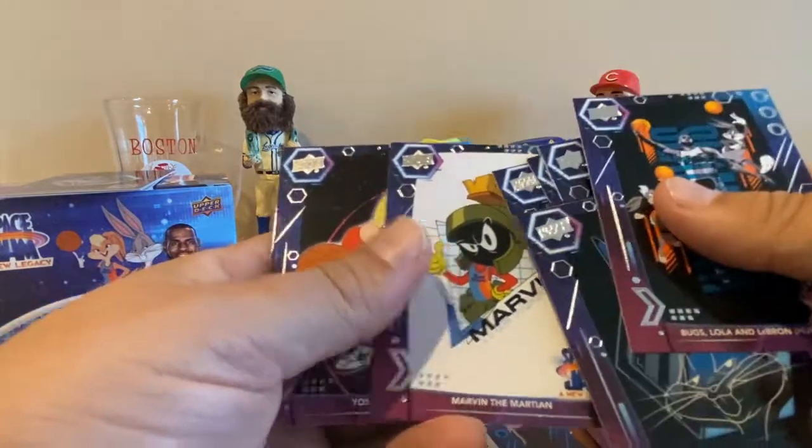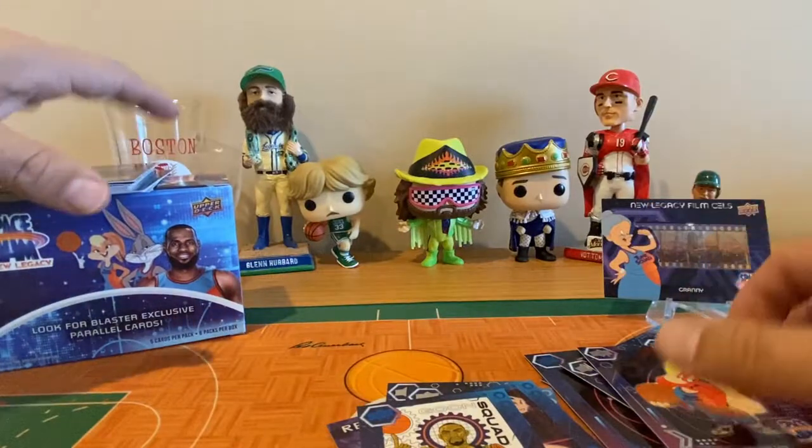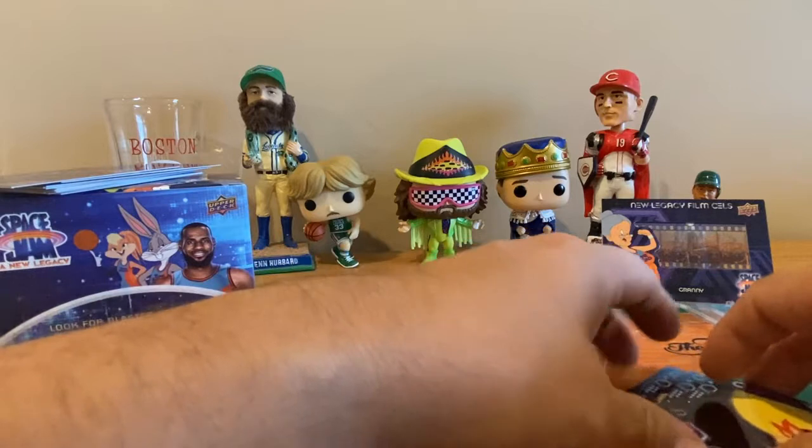Roadrunner. It's a little different, Marvin. And Yosemite Sam. Why, I oughta tell you what, darn tootin', coming at you. I like them, Trader Abe. Yeah, I think they're really nice.